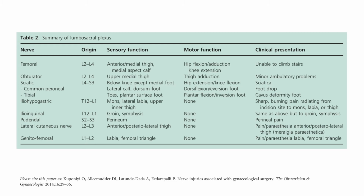Pudendal nerve is S2 to S3, and supplies sensory function to the perineum. Clinical presentation is perineal pain. Lateral cutaneous nerve of the thigh is L2 to L3. It supplies sensory function to the anterior and posterior lateral thigh, with pain and paresthesia in the anterior, posterior, lateral thigh. Genitofemoral is L1, L2. It provides sensory function to the labia and the femoral triangle. Clinical presentation is pain and paresthesia on the labia and the femoral triangle.